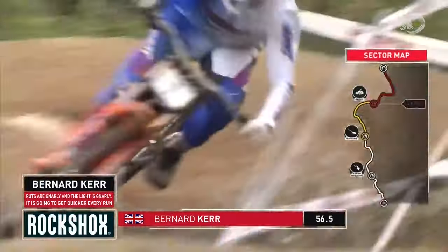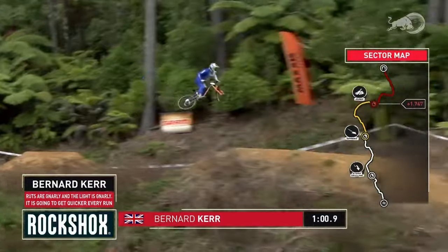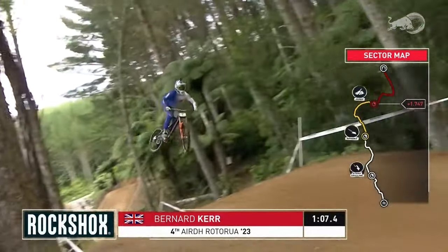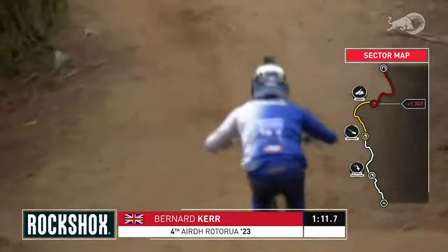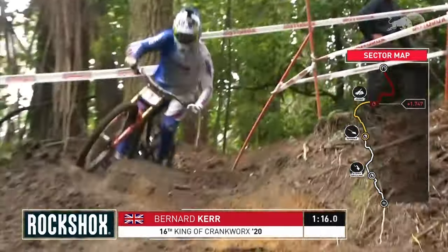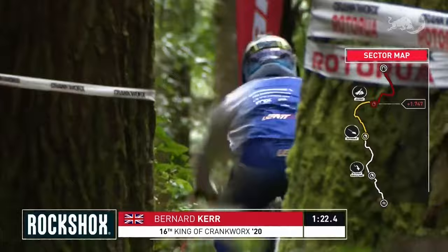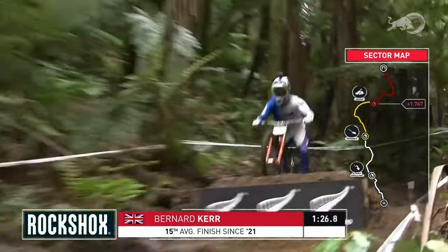I mean, we know that there were mistakes. It didn't look as tidy as normal through the top when we saw him come in the shot. But 1.7 back, that's huge, Elliot. Yeah, he can definitely make it back up. But I'm wondering if he made a mistake up there or if he just doesn't have the pace. We'll know right here. I think it's probably a mistake though. Yeah, he looks smooth through there. Different line, but he did drift way out wide. We haven't seen anyone take that.